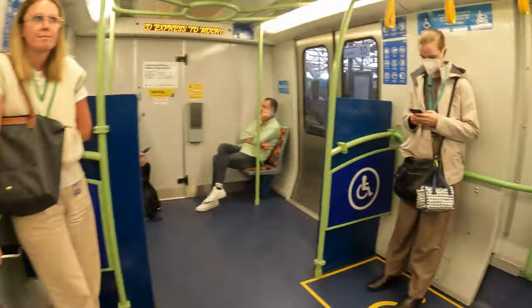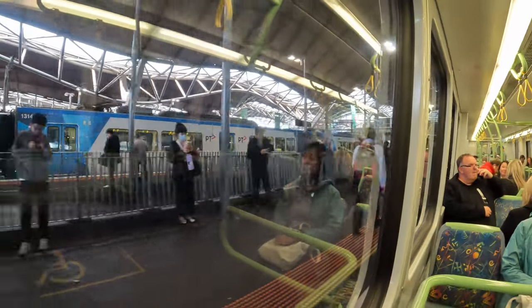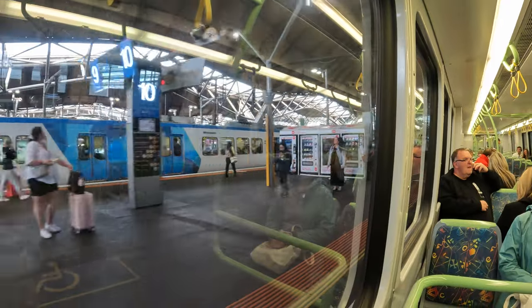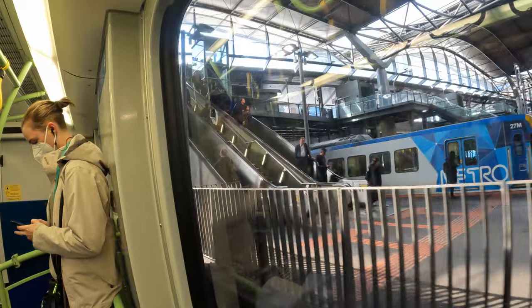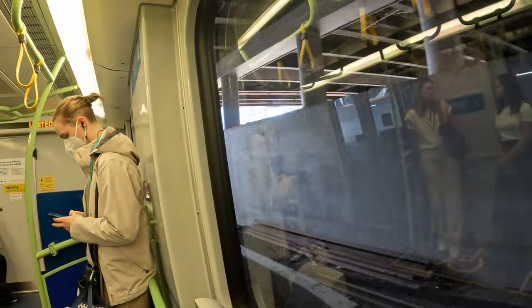So we're just heading down into the city loop, and we're departing parallel to the Mernda train over there. This is the only city loop entrance where two tracks go down the same ramp before going into their respective tunnels. So every other entrance to the city loop is just a single track going down a ramp. So this is a unique entrance.